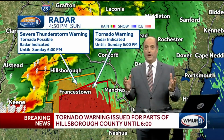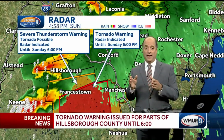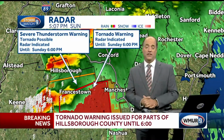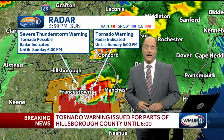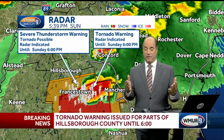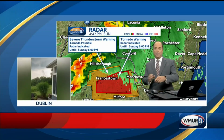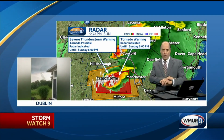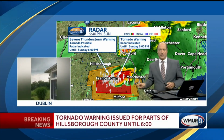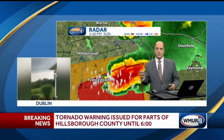We've been talking about the wind flowing around that thunderstorm in a motion that is well-defined right now in a circular fashion. So we've already seen some video in and around Dublin of a funnel cloud. Whether or not it touched the ground is tough to call, but that just confirms what we're seeing on radar. And this storm still packing a punch. So keep in mind we're at 5:40 now, and the tornado warning goes up until 6 o'clock. The big question is exactly how intense is this particular storm.